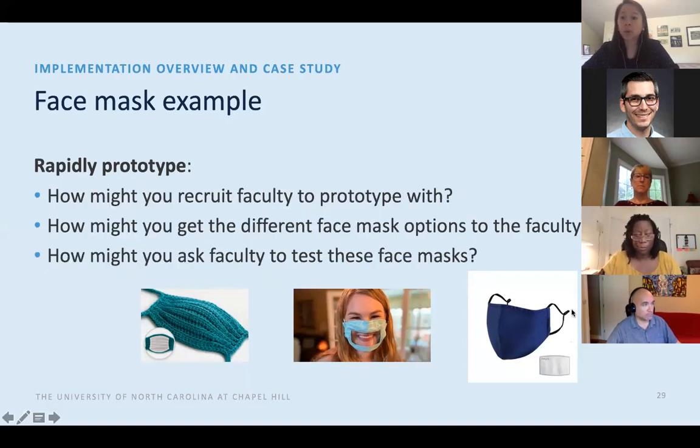And so as a whole group, I want us to think through some of these questions. I'm inviting those of you who would prefer to unmute yourself to participate, that would be great, or feel free to type into the chat. But this first question: great, we have these masks, they're built somewhere. How might we recruit faculty to prototype and test out these different options?